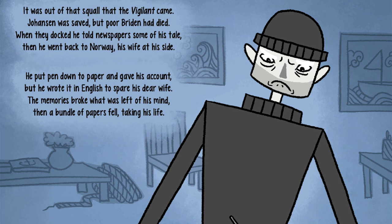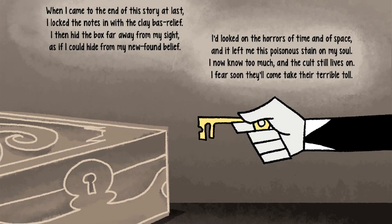He put pen down to paper and gave his account, but he wrote it in English to spare his dear wife. The memories broke what was left of his mind. Then a bundle of papers fell, taking his life. When I came to the end of the story at last, I locked the notes in with the clay bas-relief. I then hid the box far away from my sight, as if I could hide from my newfound belief. I looked on the horrors of time and of space, and it left me this poisonous stain on my soul. I now know too much, and the cult still lives on. I fear soon they'll come take their terrible toll.